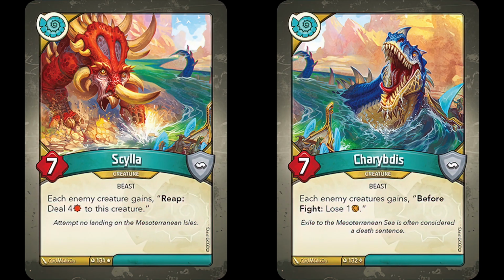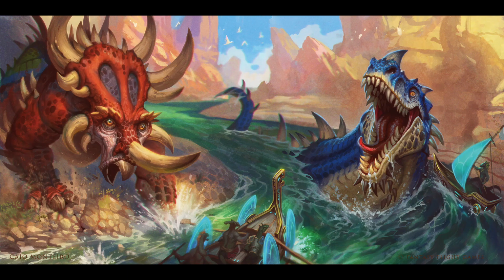In Saurian, we have Charybdis and Scylla, 2 absolute beasts, each at 7 power, and each making your opponent's life a nightmare. One punishes them for reaping, the other for fighting. They'll want to fight to get rid of the creatures, but they'll lose Ember for doing so. Maybe they'd rather reap, but then their creatures are taking damage. They sort of put your opponent in a damned if you do, damned if you don't scenario, and for that reason they definitely rank pretty high for me. And their artwork is also linked, just like Vellum and Hyde.